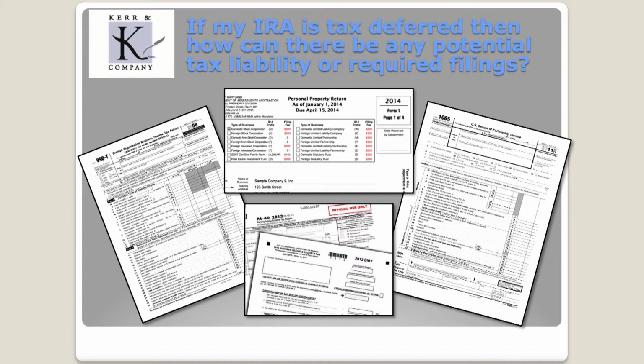In addition, there is doing business in Maryland. A lot of our clients are getting busy holding real estate in Maryland, and Maryland has a Maryland personal property tax return that requires filing every year, whether you're making money or doing business or not. It is simply for the privilege of doing business in Maryland, and there is a $300 annual fee that goes with that return. So now we have tax liability that is due, and in addition, a form that is required to be filed that needs an EIN.